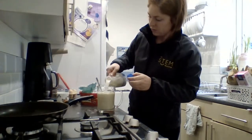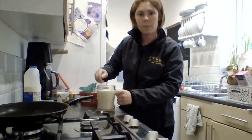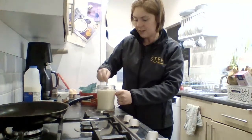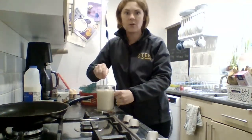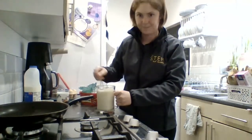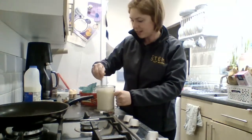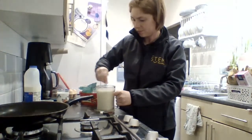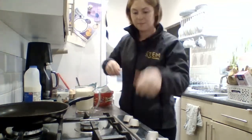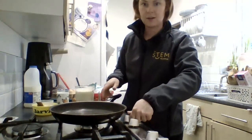So when I put my pancake into a hot pan, can anybody tell me what's going to happen? Write in the comments what's going to happen when I add some pancake mix to a hot pan. Write your ideas in the comments. Any ideas? I'll cook it on this one so you can see what's happening.